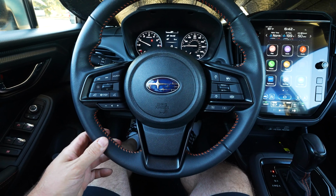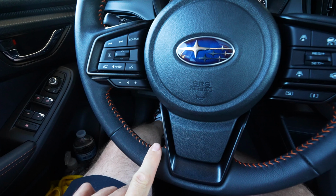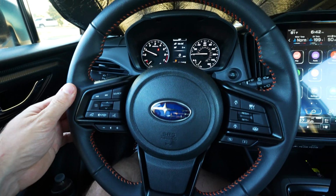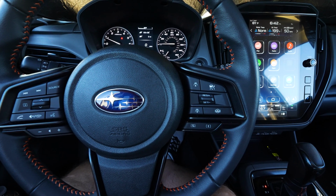So it has a leather wrap steering wheel, synthetic leather, with the stitching here on the inside, kind of an orange color stitching. And it has paddle shifters back here. It also has a lot of buttons.